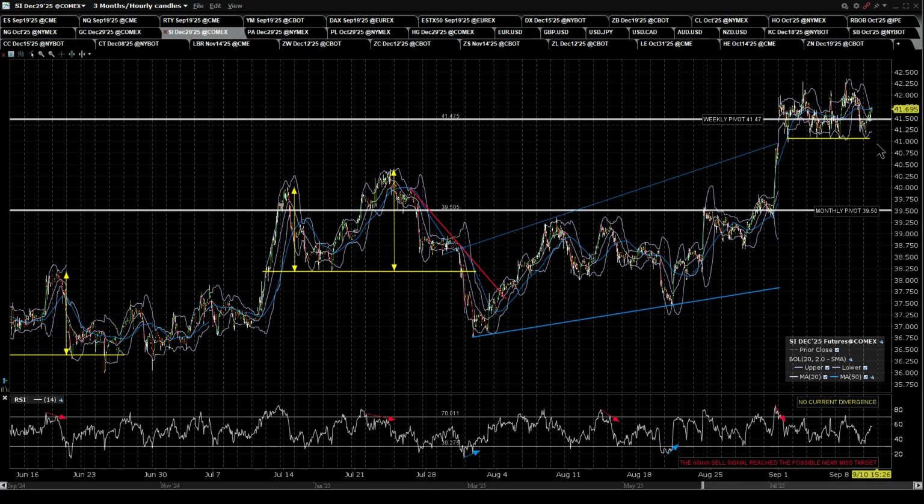On SI, we've got a nice looking double top here, and I'm wondering about this breaking down and making a target, which would be in about the 40 area.